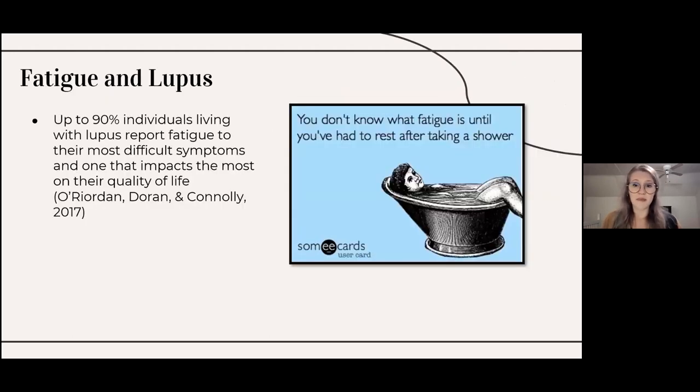Fatigue and lupus ties really well with OT, because up to 90% of individuals living with lupus report fatigue to be their most difficult symptom and the one that most impacts their quality of life. This is very complex, and there are many factors that influence fatigue in lupus. The definition is also very contested in the literature, but one that resonated with me was an uncommon, abnormal, or extreme whole bodily tiredness, disproportionate or unrelated to activity or exertion. So it's not just being tired, like everybody's tired. It's that physical as well as mental fatigue that really impacts people living with lupus.